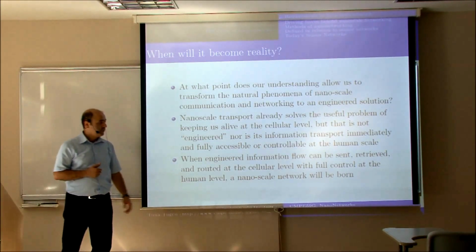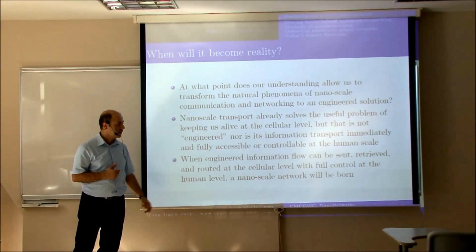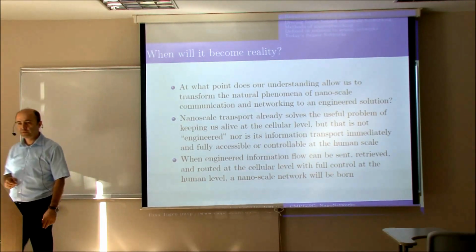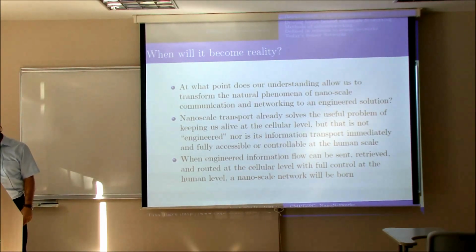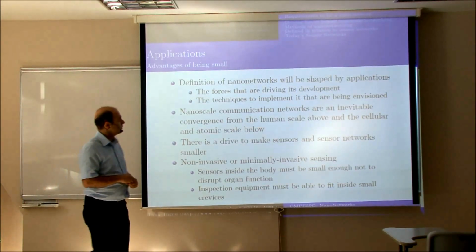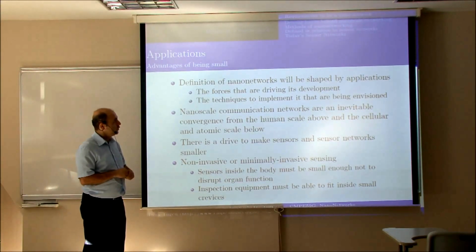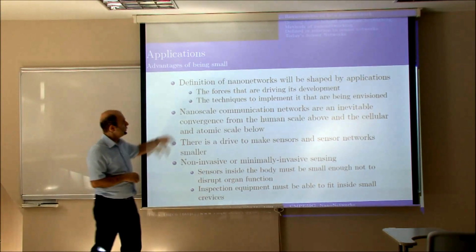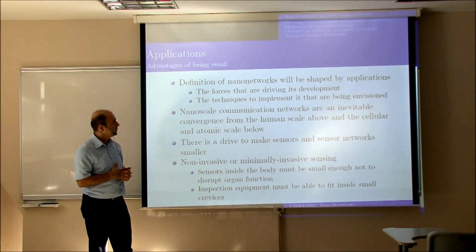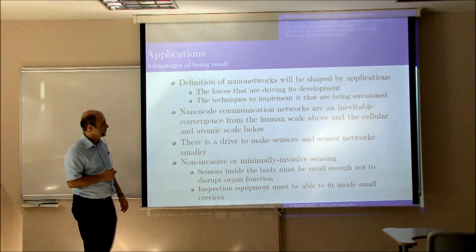When engineered information flow can be sent and retrieved and routed at the cellular level with full control at the human level, that's where we have nanoscale networking using molecular communications. The definition of nanonetworks will be shaped by the forces that are driving this development and the techniques for this purpose.